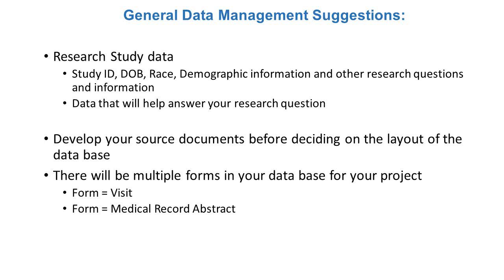Also, you want to develop your source documents before you actually do your database, from our standpoint. Just because as you're developing your source documents, you're really having to think through the whole process of how are you going to obtain this data? When am I going to get it? Your basic demographics, maybe you get at an enrollment visit and you get it quickly with your first interview, but there may be test results that are going to come later. So all that kind of affects how and the timing of when that gets into the database.